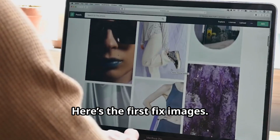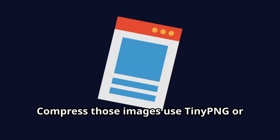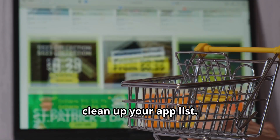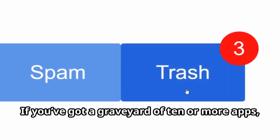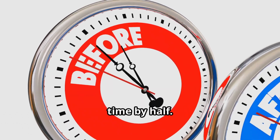Here's the first fix: images. If you're rocking huge 5 megabyte photos, you're slowing everyone down. Compress those images, use TinyPNG or convert to WebP. Next, clean up your app list. If you've got a graveyard of 10 or more apps, delete what you don't need. Just these two moves can slash your load time by half.